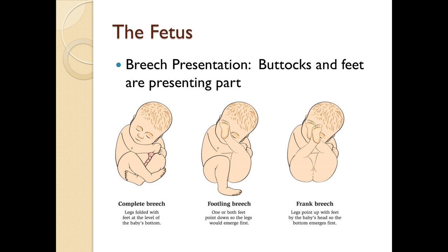So here's some of the breech presentations I was starting to talk about. If a baby's frank breech, this just means that their butt is what is presenting. A footling breech, like I said, could be single or it could be double, so that the legs and the feet are the presenting part. Complete breech, their legs are not tucked up and their feet are not up by their face, so it's not specifically their butt that's the presenting part. They're kind of crisscross applesauce and curled up in a little ball. So the presenting part is going to be their butt and their legs at the same time.